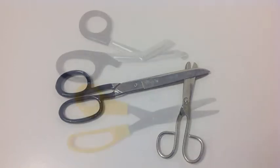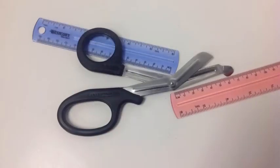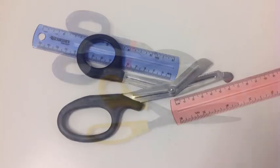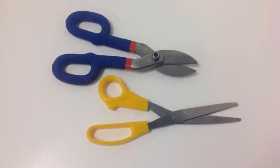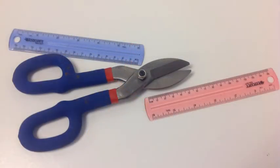Not so good. Designed for cutting your clothing off in emergencies, these black scissors have a much larger mechanical advantage than the yellow ones. Tilt your head slightly to the left and you see a cartoon character, but you can see from the measurements that it's a good force multiplier. The blues are good for cutting metal, also obviously good force multipliers. You can see this by the measurements shown here.